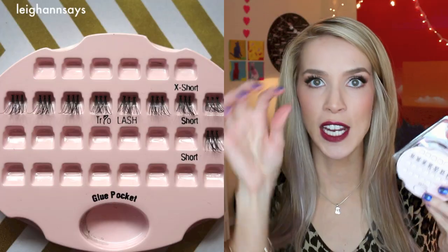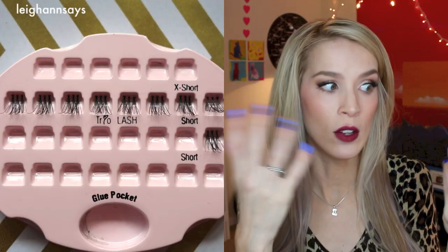Anyway, here we go. First up on my list is a favorite that I'm actually returning to. These are the Kiss Trio Lashes in various lengths. Basically, it's like a group of three individual lashes. So if you've ever used individual lashes, you'll know there's a knot at the end of each one. Well, it's a group of three of those. So it's kind of like meeting in the middle between strip lashes or half lashes and individual lashes, which can take some serious time.